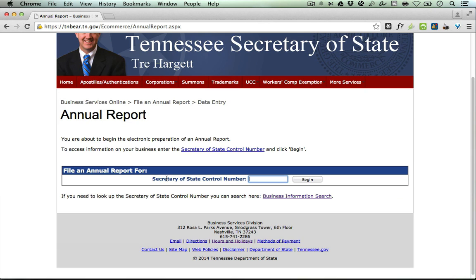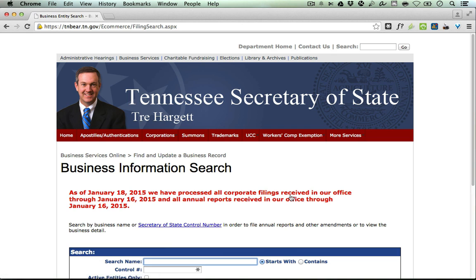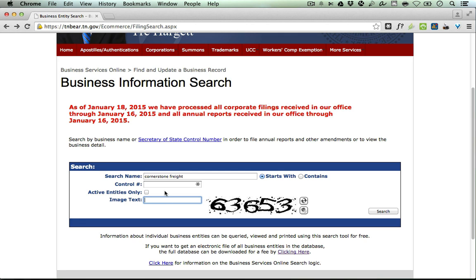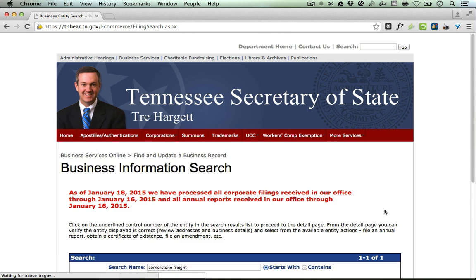The first thing we need to do is enter our Secretary of State control number. If you don't have your control number handy, we can search the database in order to find it. Down here it says if you need to look up your control number, go ahead and click Business Information Search. Go ahead and enter the first few words of your business name. I've entered in the name of the sample company I'm going to use, and then down here where it says Image Text, enter the characters you see on the right for security purposes. Once you do so, go ahead and hit Search.